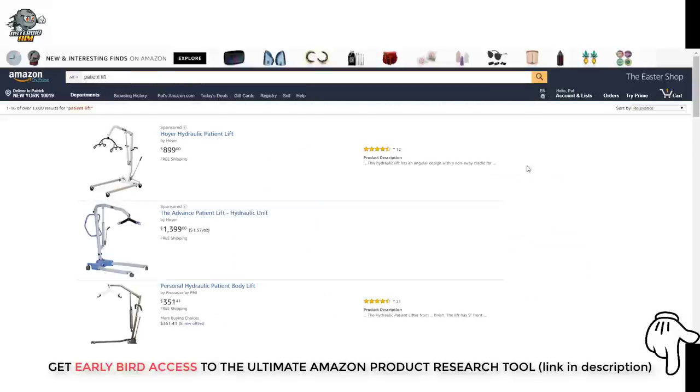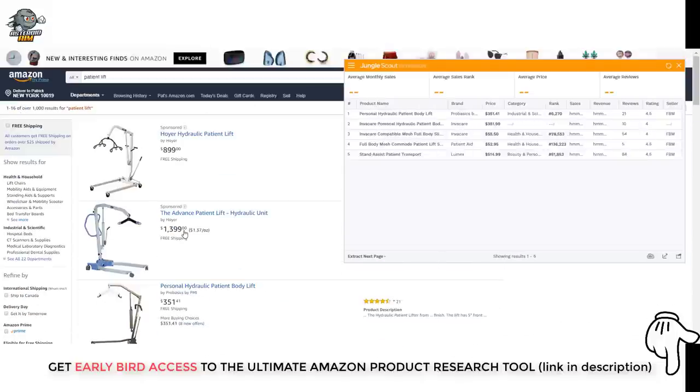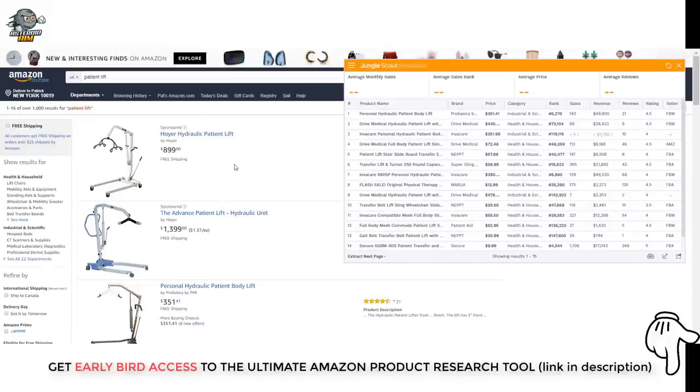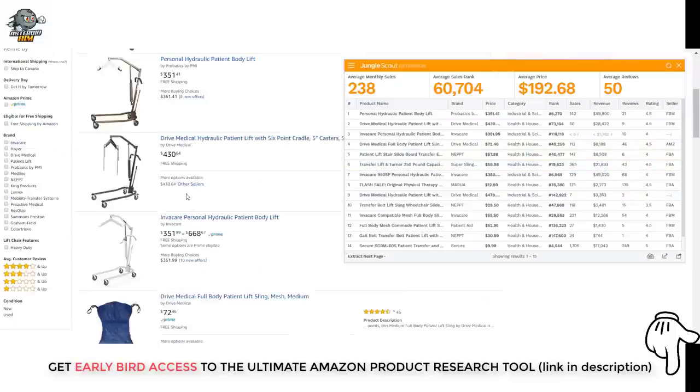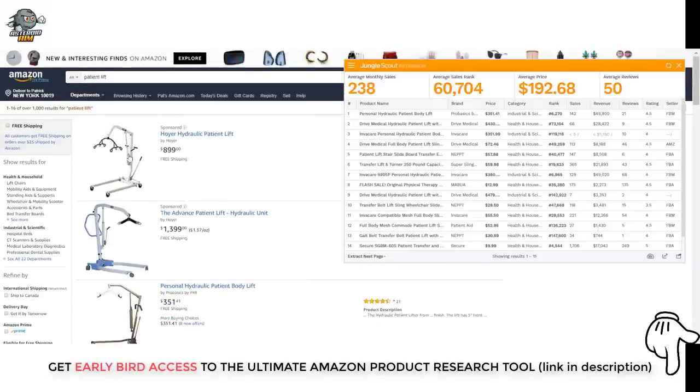Patient lift. I love it already, man. I love this sort of thing, because no one competes in these. Oh, man. Okay. Well, obviously, here's the thing. This is a very big apparatus. So you don't necessarily want to sell this.